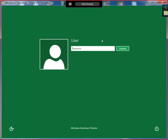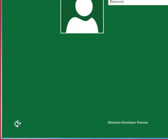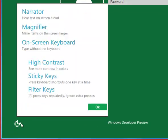And then you got this login. I don't really like it much, but here, note that shutdown button, that power button here. That is the only way you can shut down your Windows 8 computer. That's it. That's the only way. You have to log off first, which is stupid. Or switch user.